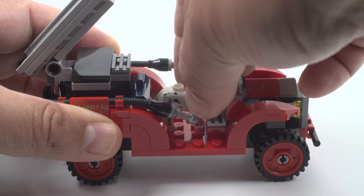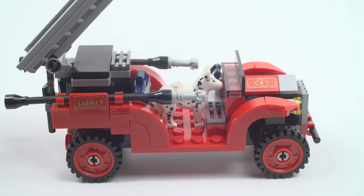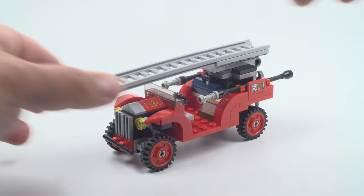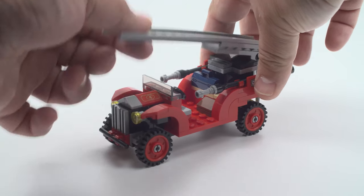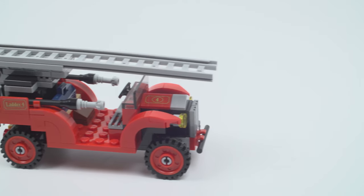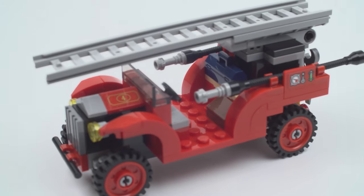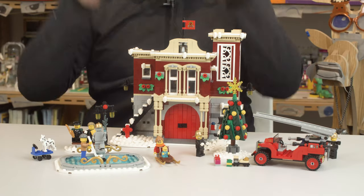It's open and they actually have a space there for the doggy. That's the reason why they didn't put a seat there, or no seats here actually. And they have a couple of hoses here and some tools on the back and the ladder that goes up and down, rotates up and down. It does kind of slide. Yeah, it does slide, but just don't pull it all the way off. I like the toolbox inside. It has stickers here. I suck at putting stickers on, but it says ladder 4. It has a number 4 on the front, and it has like the meters on the other side. Very nice truck indeed.